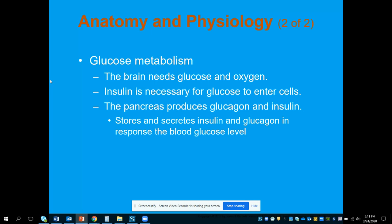So obviously we know by now that the brain needs an adequate supply of glucose and oxygen. Now what we may not know up to this point, and what this chapter is mainly focusing on, is that the body also needs insulin for glucose to enter cells. So what I want you to imagine is that the insulin is the ship and the glucose are the packages on the ship. Okay, so the packages, if you just throw them into the harbor, they're not getting where they need to be. They need to be on the ship to be able to be utilized properly. And that's exactly how insulin and glucose work.